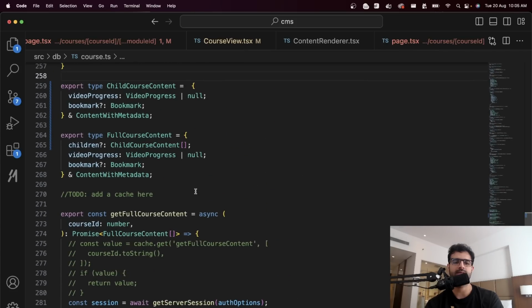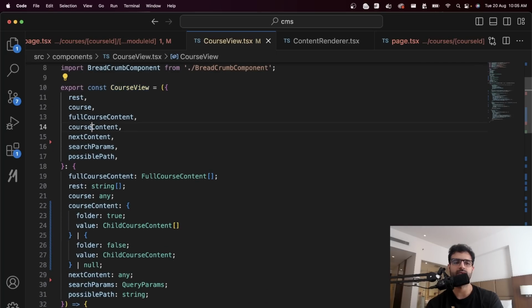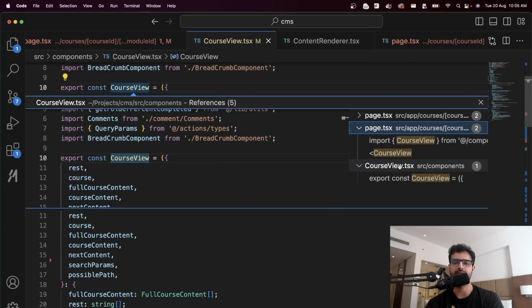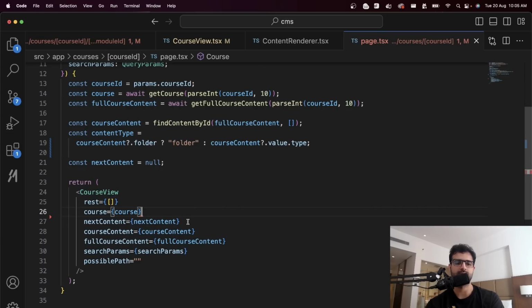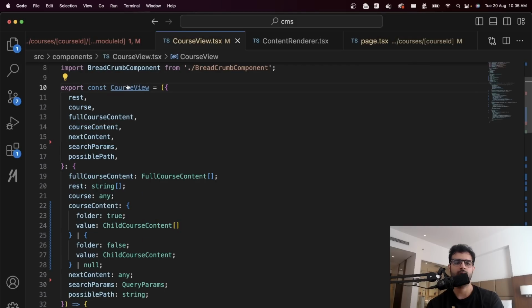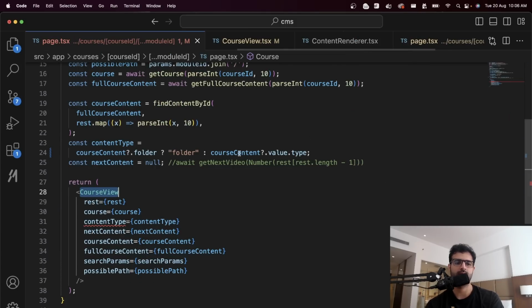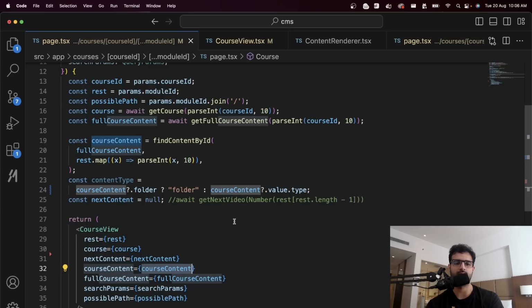Where did we make this change? What was that component called, course view? So where is course view being used? I changed the type of course view, right? I added course content. I fixed it in one place. No need to pass this in. Course content is this. I think this is fixed, and you don't need this anymore. What about the other one? Content type is not needed, and course content is course content that directly comes from here. Content type is not needed.